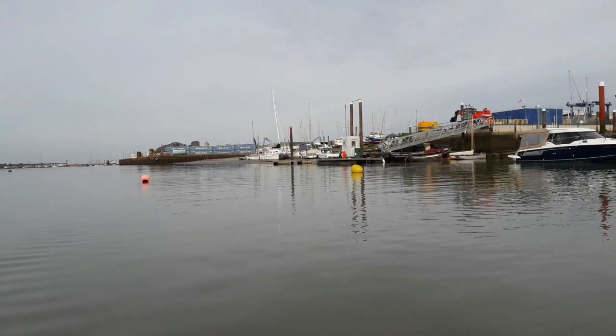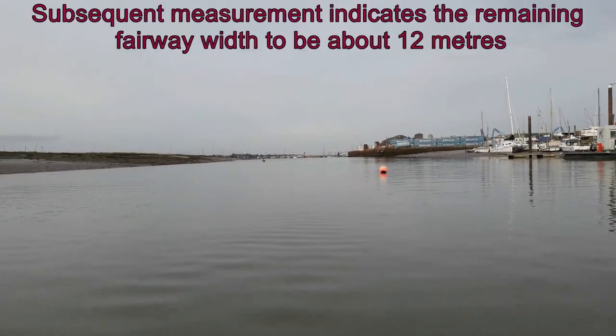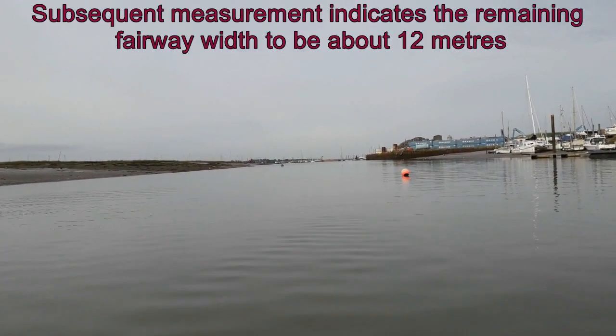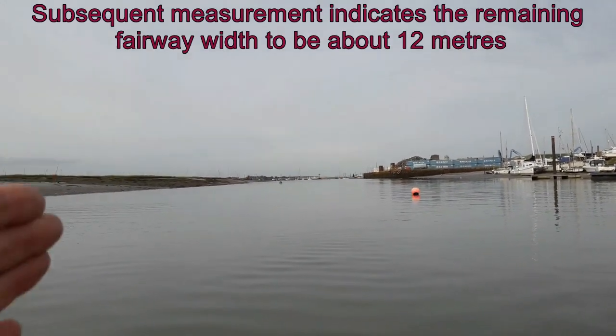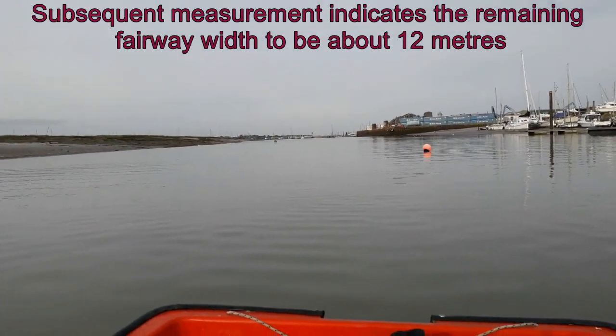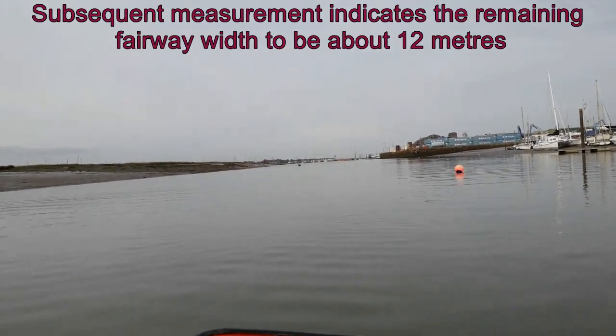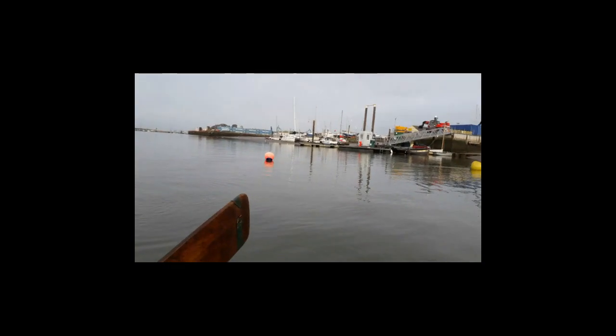Well, that's supposed to be 7 meters between those buoys, so there's only about between 7 and 9 meters, 10 at the absolute most, from that pink buoy to the edge of the fairway, not the 20 meters that Morgans are telling us.